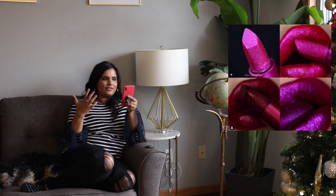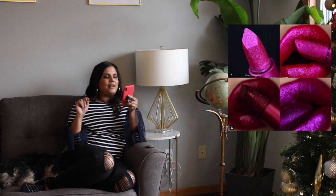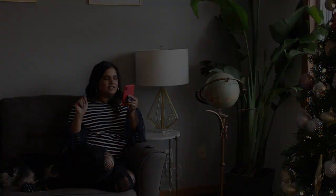So I will keep you guys posted. I don't buy everything Huda comes out with, but I'm really curious about this formula. So I will let you guys know if I pick that up or not.